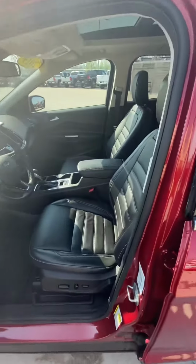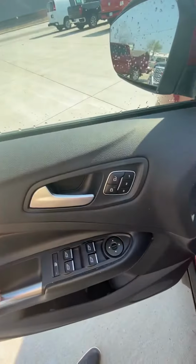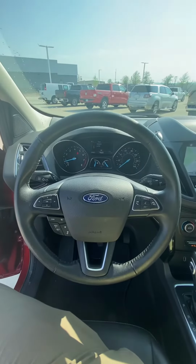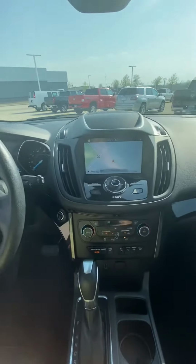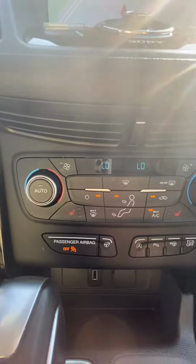So obviously it's gonna have your leather interior, here's your moonroof, memory seats. If you look inside here, here's your dash. It has the 8-inch display screen with the Sony sound system. Dual climate control with heated seats. Nice.